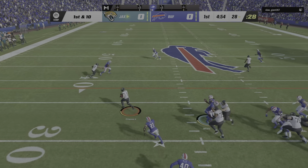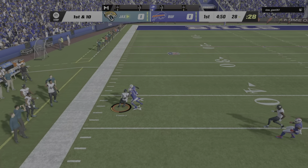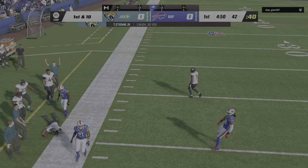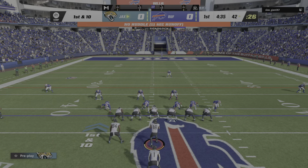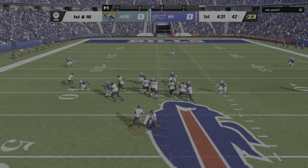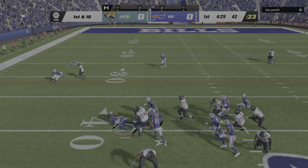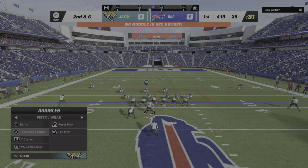Now ETN to start the drive. Oh, he's got some breathing room. And he'll have it past midfield almost to the 40 before being taken down. So the big play gets him across midfield now for 1st and 10. And they'll go again with ETN. Yeah, give him 4 yards there. It'll be 2nd and 6.